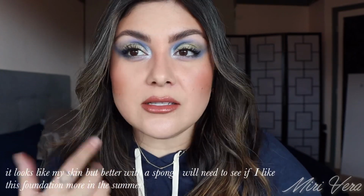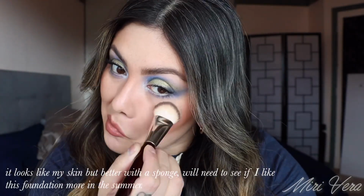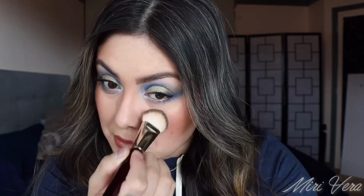And I do feel like my complexion looks a tiny bit more makeup-y than I wish it did. Maybe I over applied it. But yeah, I feel like I need to try it out with a sponge and see if I like the application better. It's a beautiful foundation, and if you love matte finishes, I think this is a good option for you. It's not super matte, and because of the nature of the formula, it looks a little bit more makeup-y than I would like. So maybe this is more of a special occasions kind of foundation. But then again, I need to try it out with a sponge and see how I like that.